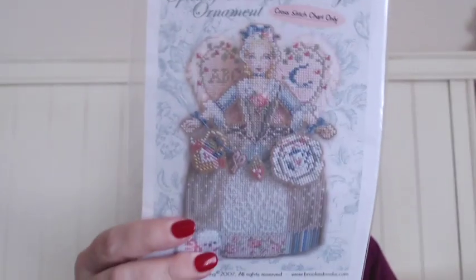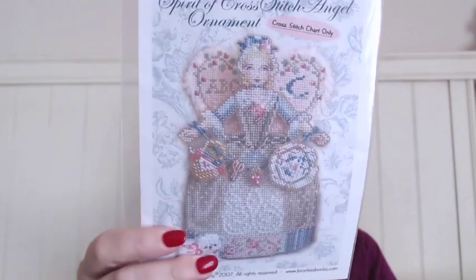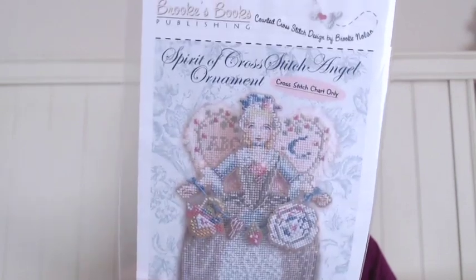I also saw that she posted this week she's working on the Red Queen from Alice in Wonderland, who is my absolute favorite Alice in Wonderland character. So I foresee some additional Brooks Books coming into the house. In the meantime, though, of course, we have 2. The first one was the Spirit of Cross Stitch Angel ornament. She's oh so pretty.